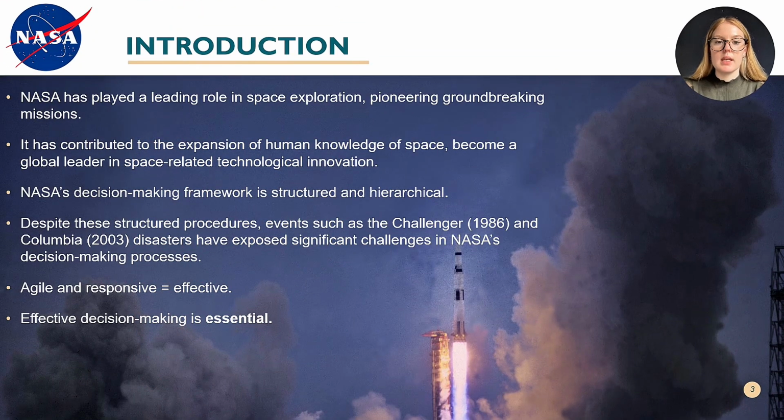Since its establishment in 1958, NASA has played a leading role in space exploration. Guided by vision and goals to explore the universe, search for life, and inspire future generations, NASA has contributed to the expansion of human knowledge of space, become a global leader in space-related technological innovation, and worked alongside international space agencies to push the boundaries of scientific exploration, maximising overall scientific progress.